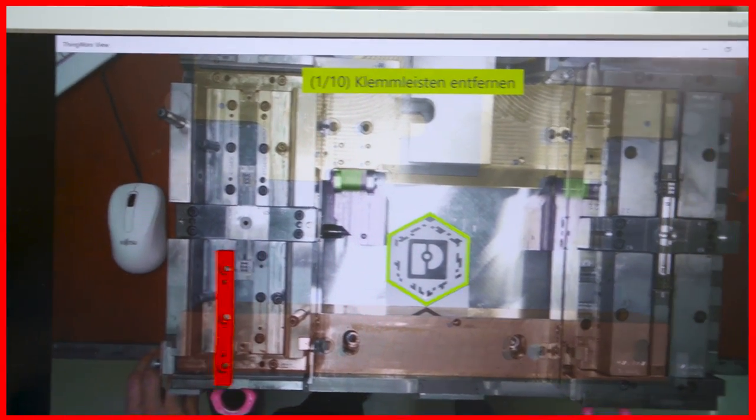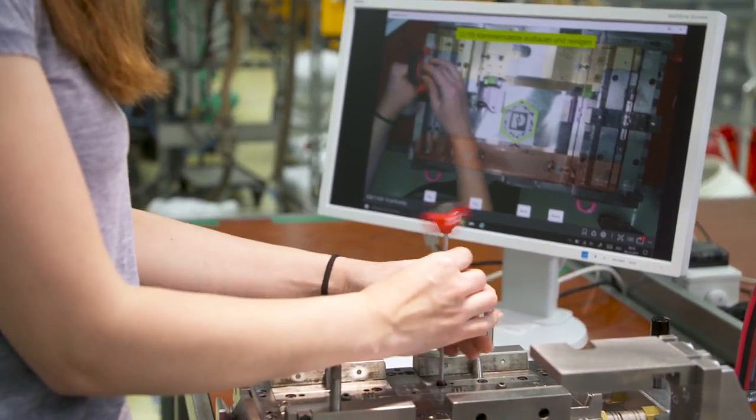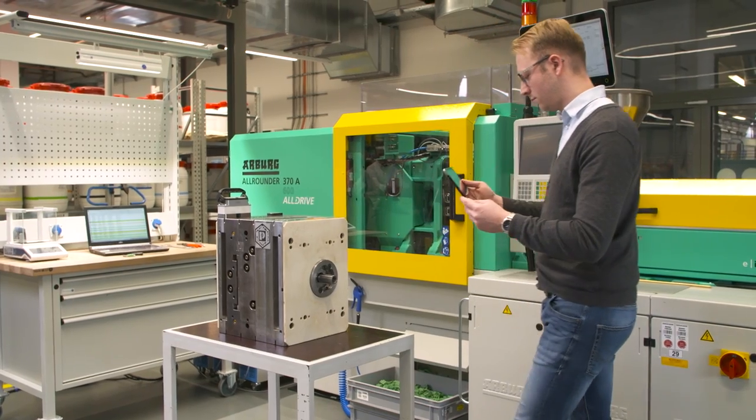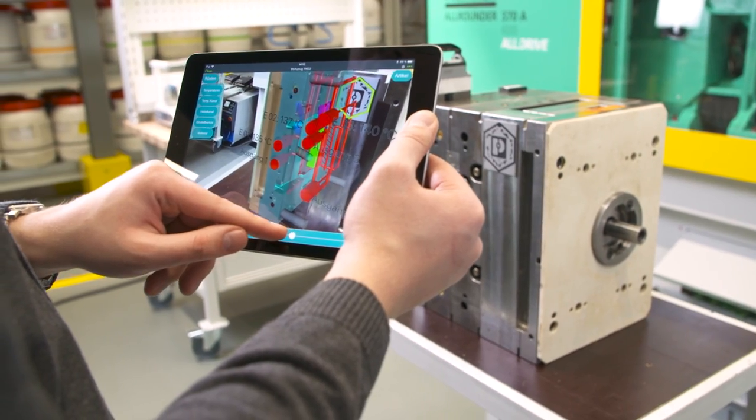Thanks to the comprehensive networking of all machines and tools in production, setup times of injection molding systems can be reduced significantly. Every workspace offers access to tool data and databases with animations and 3D models on every tool.